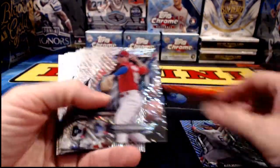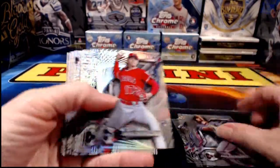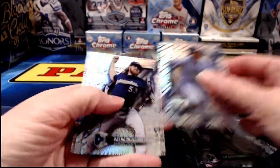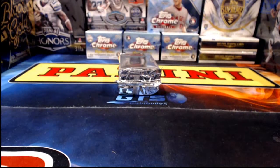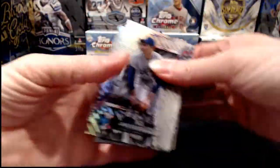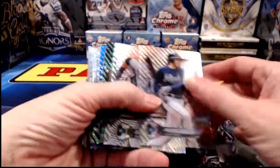That is Alex Verdugo for the Dodgers with a little patterned rookie card. Another Shohei Ohtani base rookie went by there. So we've got 2 packs left, which represents 2 boxes, of course. There's 1 pack per box. You guys know that from watching them come out of their boxes. So we're approaching the end, but we're not quite to last box mojo yet. We're getting there, but not quite yet.